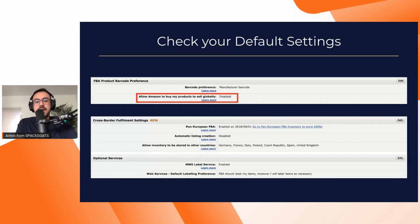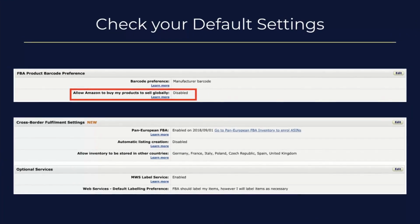All right. So the first slide, as I said, is the most important for me, because per default, Amazon has a wrong setting in your Seller Central, and everybody should stop the video after the next 30 seconds and check their Amazon Seller Central and disable this setting here: Allow Amazon to buy my product to sell globally. Because if you don't, the following happens.